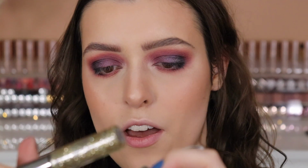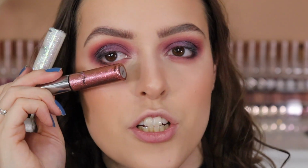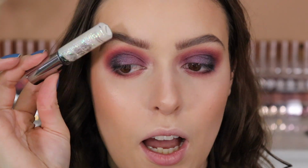I'm tempted to go for either of these two for this eye look. But I feel like this one will make it quite red and orangey, which I don't want. I want it to stay purpley. This one's like translucent and kind of shifts purple, so it would be kind of perfect.